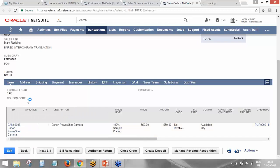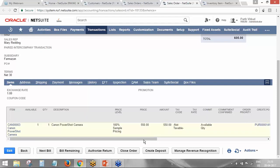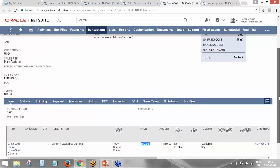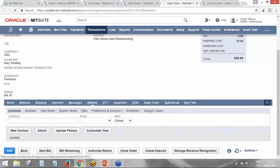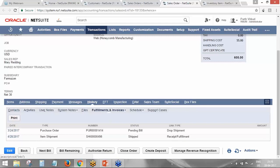I can also click through and get more details about the inventory item. Again, since everything is related to everything else, it's a relational database. So I can always click for further details. So that's my inventory item. I see $550, and let's go to history. I'd see what all has happened, if there are any contacts related to this, activities. Under fulfillments, I see that there's a purchase back-to-back order, and an item shipment. So right on the item shipment, I'll click on that. Let's see what this transaction is about.